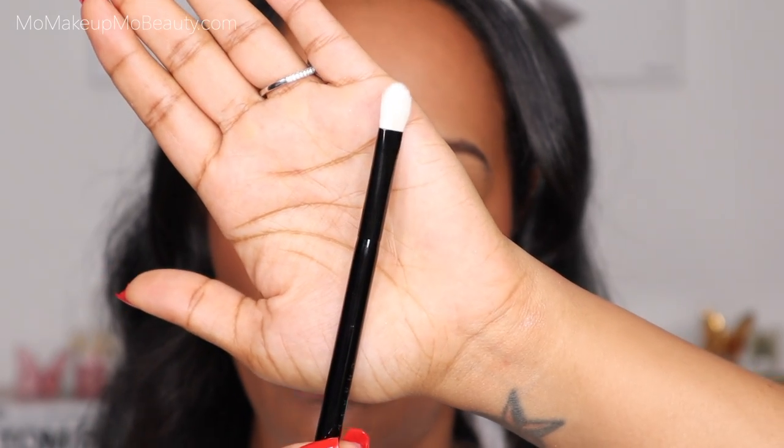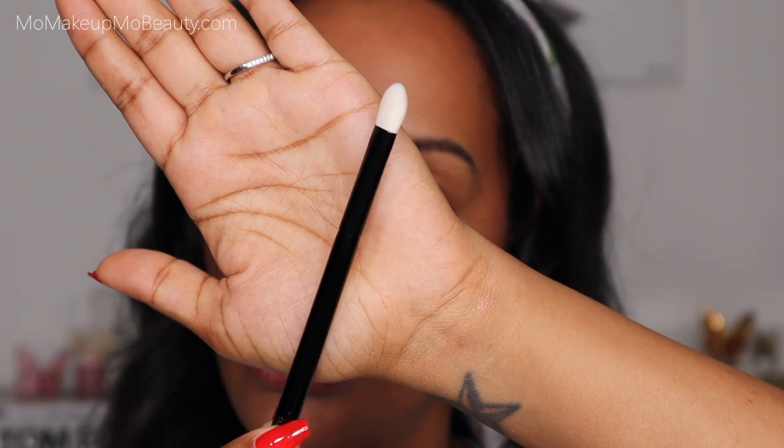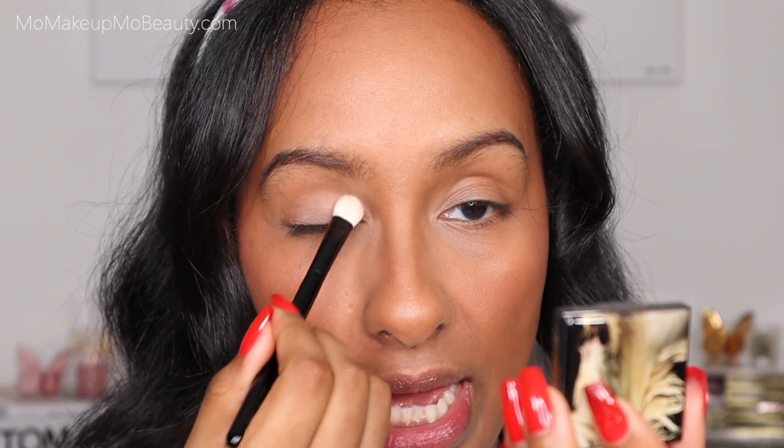So let's do that. For my lid swatches, I'm going to be using this brush from Chantecaille. It is the Shade and Sweet brush. So let's start off with Palomino. I'm just going to pick up product on the brush. I'm going to pat to build the color.